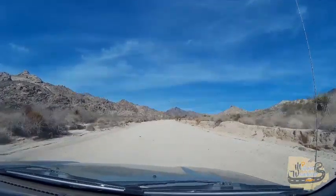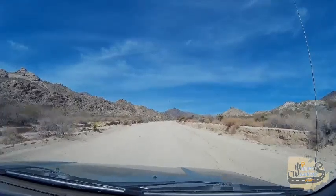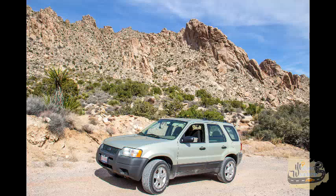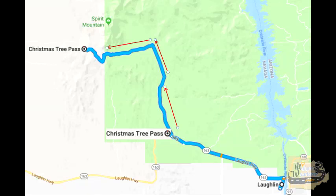Today we're taking you to Christmas Tree Pass. Skip and I drove our 14-year-old SUV with 275,000 miles on it out here, specifically so we could navigate this rugged 12-mile road. Only about 6 miles west of Laughlin and right off of Nevada Route 163, Christmas Tree Pass is a nice diversion from the Laughlin casino scene.